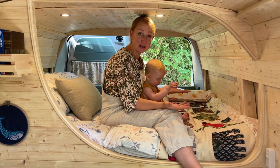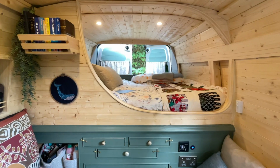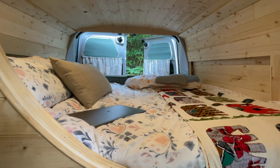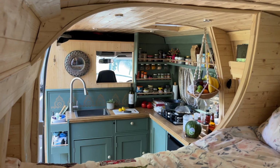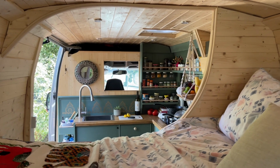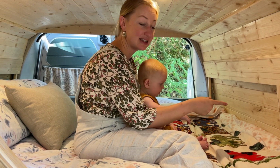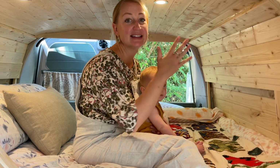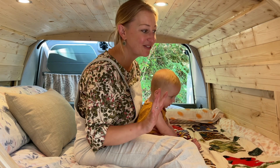So this is obviously the bed. One of the reasons we went with the Renault Master was because it gave us enough space to have a bed lying sideways across the van, which freed up so much more space for the living room and kitchen area. So we sleep with our heads this way, feet tucked in there. It's 6'1" long, and it's a full-size double bed. Super comfy, and it's working really, really well.